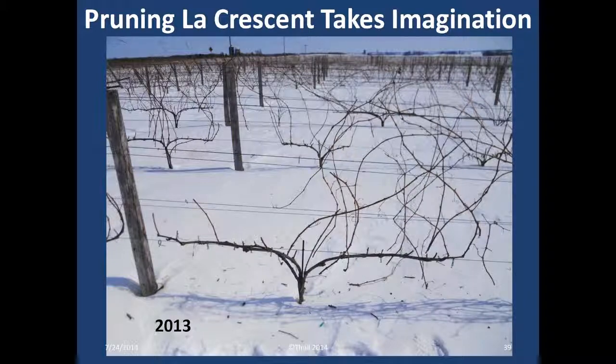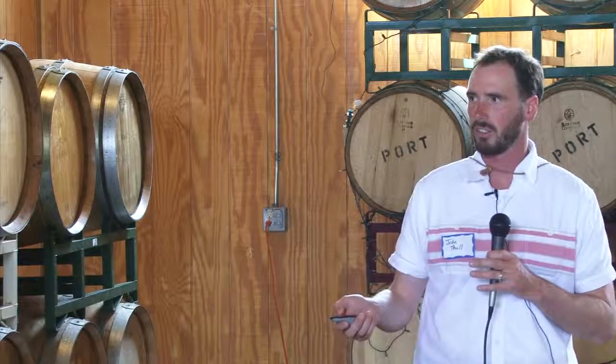The snow was pretty deep here. I'm standing about 2 feet higher than normal. But I pruned the one side as a bunch of spurs, and then I filled in some of the gaps here with extra canes. That's what I'm terming my tandem pruning. I got this cane, and that cane is going to get laid down with the cordon, as you'll see.